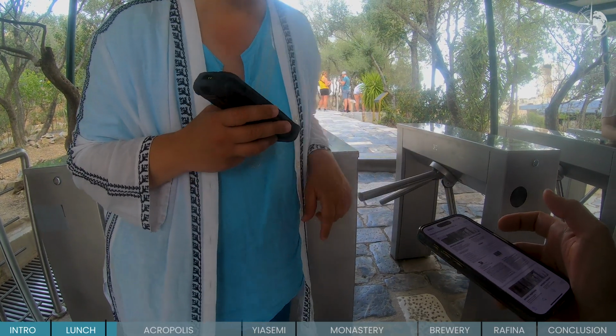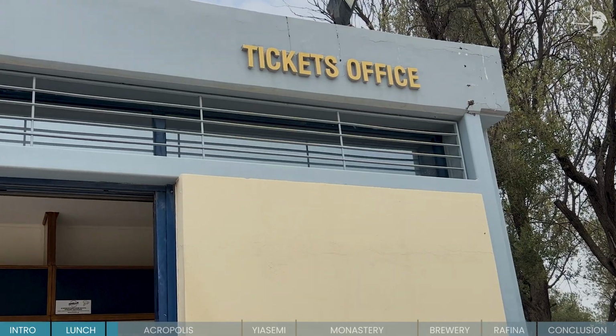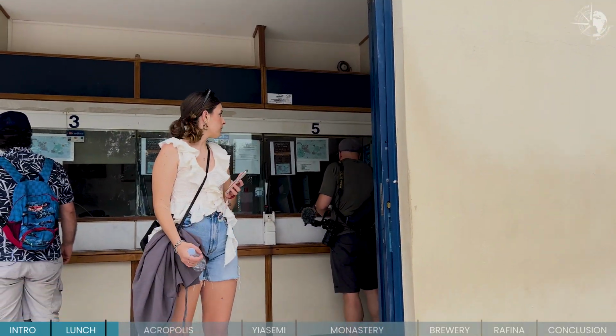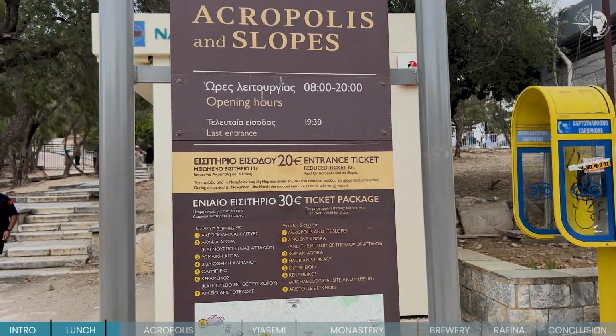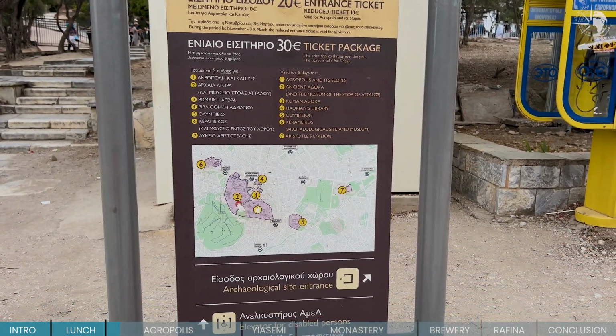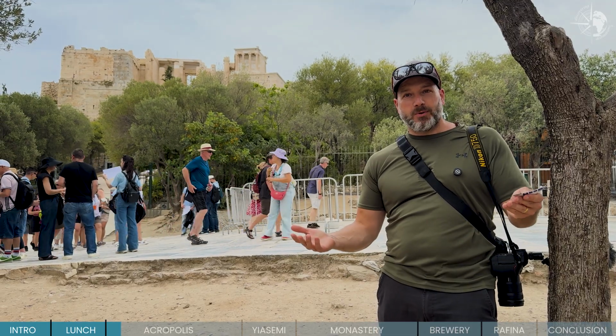We were told to check with the ticket office. Once there, they highlighted my mistake, which is when I bought 2 new tickets, this time for the actual Acropolis. So, honest mistake. Happens to the best of us.